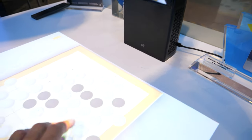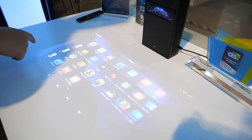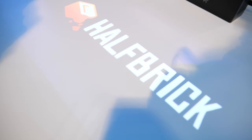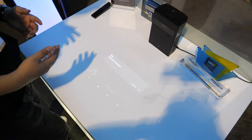Is that how you play? I don't think that's how you play this game. Okay, I would lose. Okay. How about, let's see, Fruit Ninja. Half brick. So you can use this to play any game.